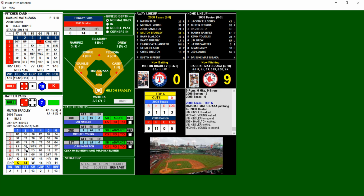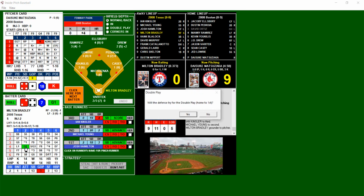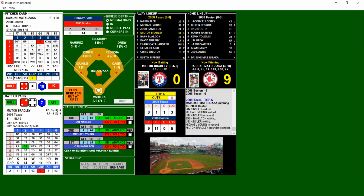2-4, column 2, row 4. It's a ground ball back to Matsuzaka. He'll make the catch. Are they going to go for the double play? No. So with that, the out will be at first. Kinsler will score. Young will go to third. Hamilton to second. And with that, the Rangers get on the board. It's 9-1.